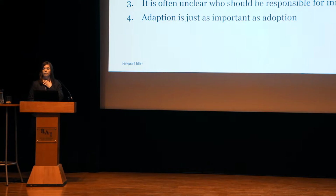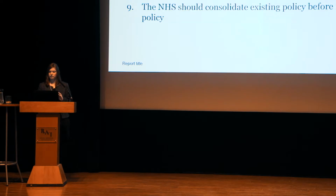So we know that for system transformation, patient pathways and things like that are going to have to change. And that can be very difficult. Evidence needs to be generated and applied differently. So again, I'll come on to this in a bit more detail a bit later. But at the moment, the gold standard is RCTs, and that tension between robust evidence and being cutting edge with new innovations is difficult to address.